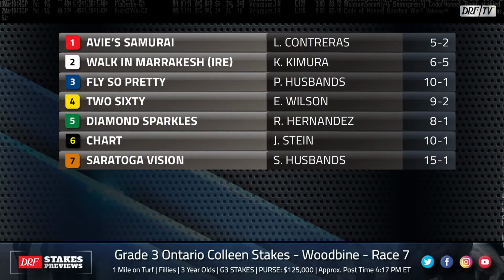Let's throw up the field for race number 7, kicking off the 20-cent pick 4. It is the Grade 3 Ontario Colleen. We're going a one-turn mile on the E.P. Taylor turf course for 3-year-old fillies.